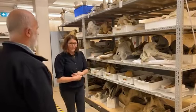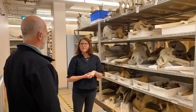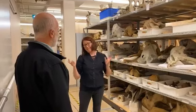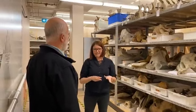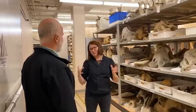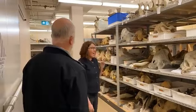Yeah. So the reason that we have such a big collection here is because Tasmania is a global hotspot for whale strandings. We have a real high number of mass strandings and single strandings, but what's particularly interesting about the Tasmanian context is the diversity of species we get around here. So like the different types of whales that we have stranding here is quite interesting.